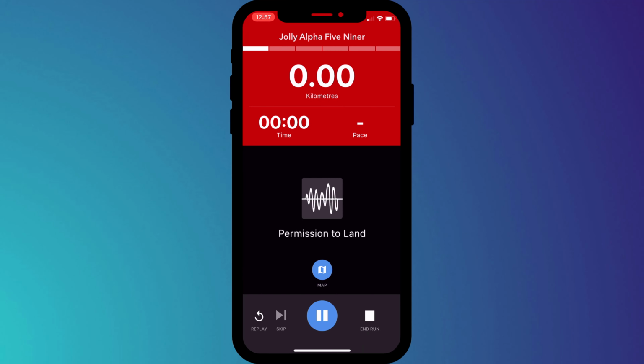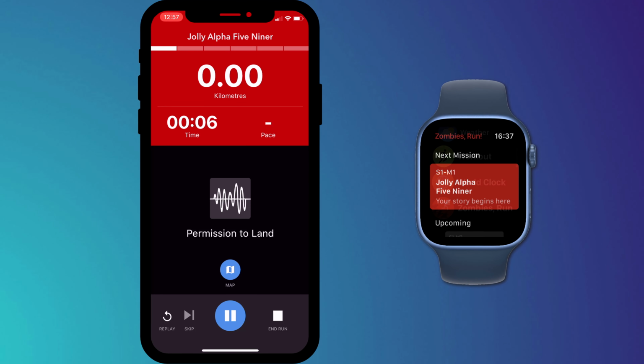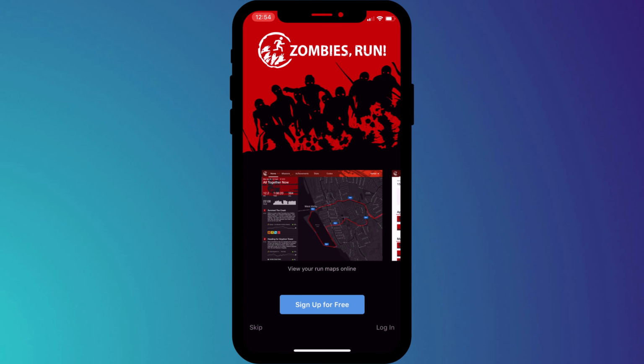If you don't fancy running, you can walk, and whilst the app is bizarre, it does include all the features that you'd expect in a running app, such as mapping your route and tracking your stats. There's an Apple Watch app so you can leave the phone at home, and you can connect with others by joining the zombie community. If you like the idea of being chased by zombies whilst running, then this app might be just what you need.